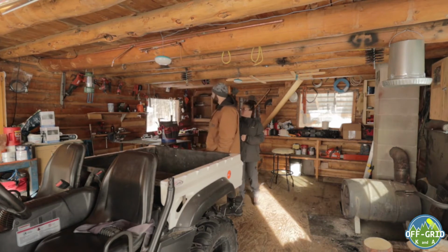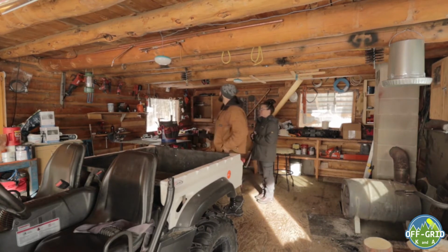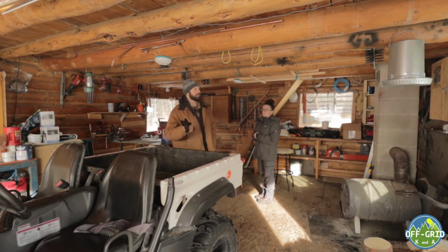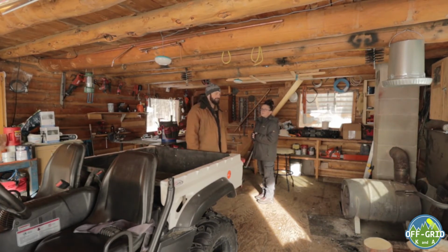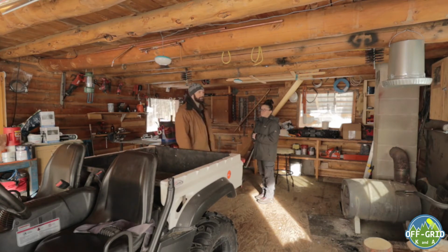But for the most part, it's got everything I need. I got power throughout here. I did install some solar powered lighting in here so that I don't have to run the generator every time I want some extra lighting, but I do have some fluorescent light fixtures in here just in case I need that extra boost or I'm using some power tools. It's a nice space, and it's not completely done yet, but we're getting there.